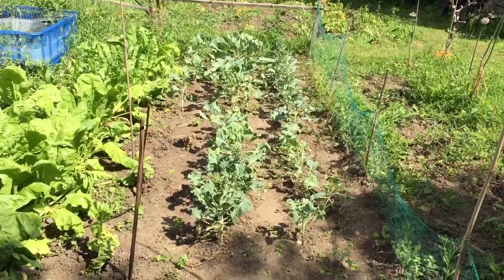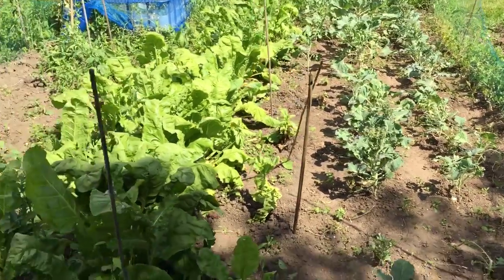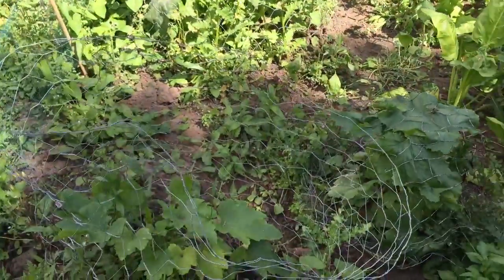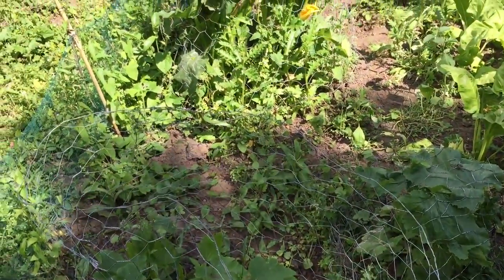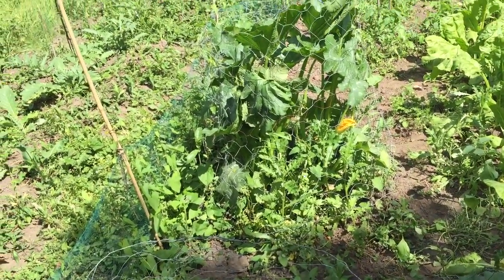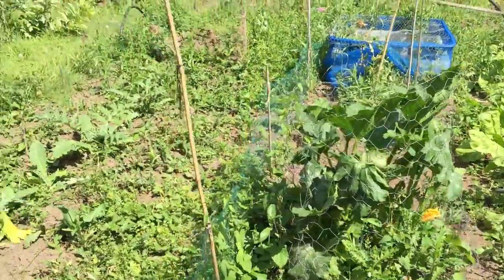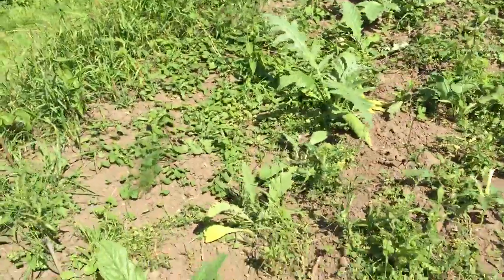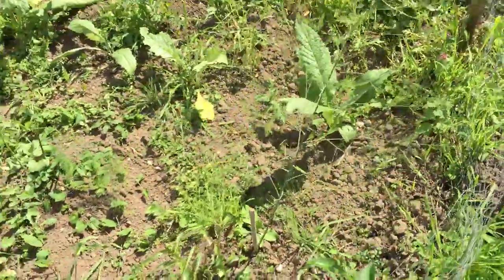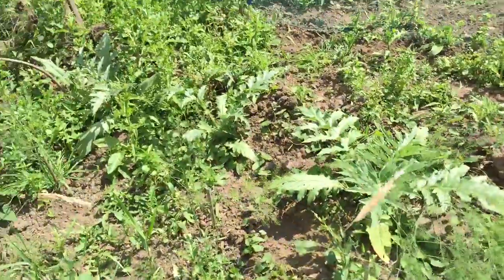Those are all vaguely calabrese, purple sprouting broccoli, a bunch of spinach there, a lot of whatchamacallits. Courgettes need to be picked before they just get too big and you can't do anything with them. Artichokes coming along nicely, and quite a bit of asparagus in that bed there, needs tidying up still.